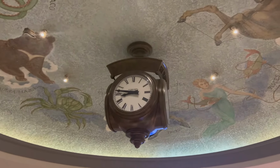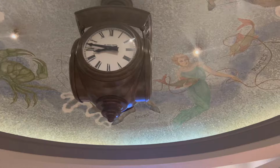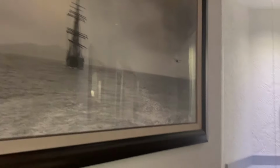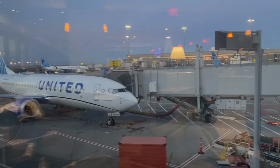Past the front desk area is a stunning dome-like ceiling, complete with an analog clock as a centerpiece. For historians, there's tons to look at in this lounge. You'll find models of historic boats from the San Francisco area, which is pretty cool. It's no surprise that the rest of the airport has local works of art throughout the terminal as well. For the Av geeks, the lounge offers some pretty good views across the airport.